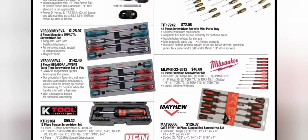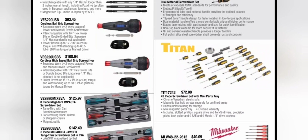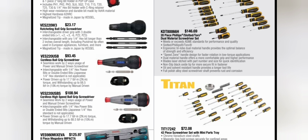Oh my gosh, the Vessel. They're wanting $125 for the 8-piece Mega Door set. That's like an $80 set anywhere. Man, I hate to bag on this stuff too much, but boy howdy. They've got a new K-Tool 13-piece torque screwdriver, like the Fat Wrench, $99.32. Titan screwdriver set, really cheap, made in China, 42-piece set for $72.